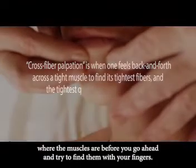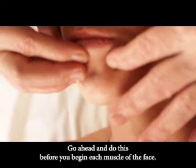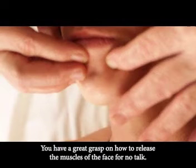It's really important to know where the muscles are before you go ahead and try to find them with your fingers. So that said, that's the exercise for muscle memorization. Go ahead and do this before you begin each muscle of the face. It takes a while to do this, but it'll really be worth the time, and you'll never forget the muscles, and you'll have a great grasp on how to release the muscles of the face for Botox.